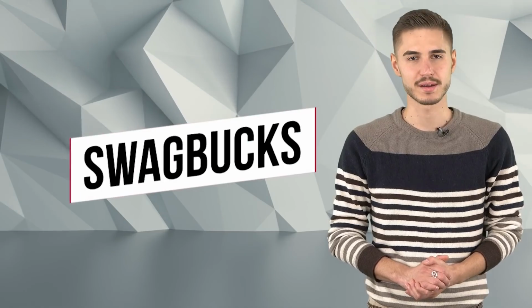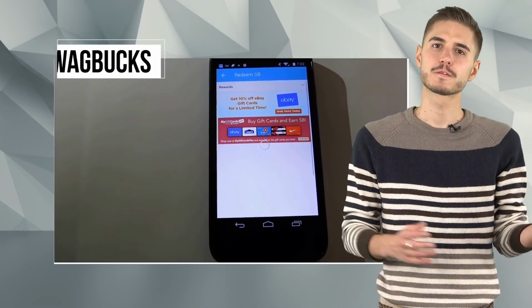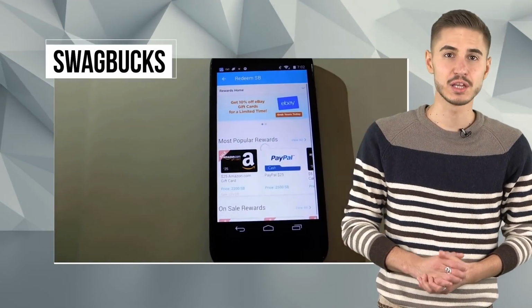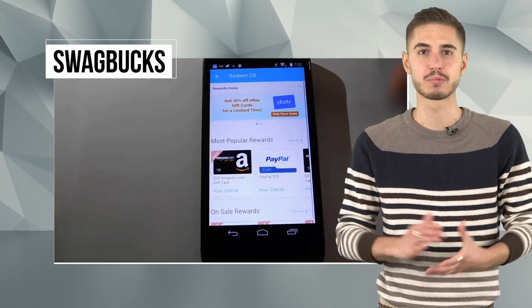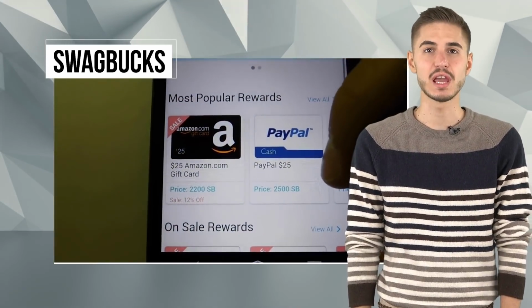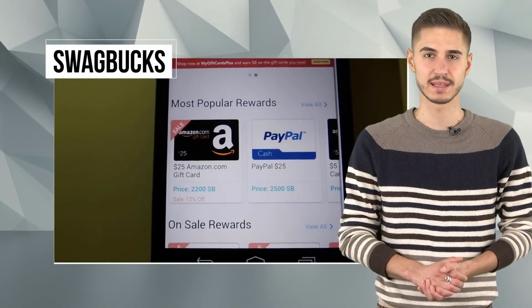Swagbucks. Other than paying for clicking ads, watching videos, or taking surveys, Swagbucks also pays for playing games online. You can start with playing free games that earn you SBs. If you want to make more money, then you have to join their pay-to-play program. You can earn 4 cents to 5 cents on each $1 you spend for playing games, and you can deposit money into your GSN account and get started.